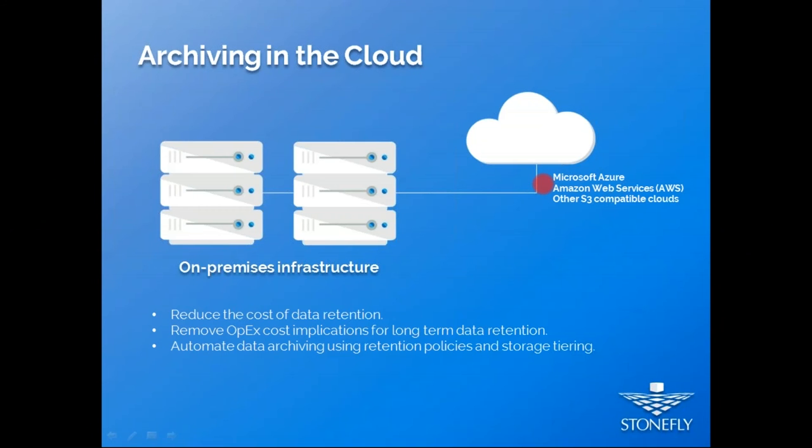So all you have to do is set up policies based on file type, based on file age, or based on file last use or file usage frequency. You can set them up, and this smart gateway, based on your policies, will send them to the cloud of your choice, and you'll get archiving automatically. And you can keep your data in the archive for long years, and this will lower your CAPEX and OPEX costs, and you'll also meet the retention policies.